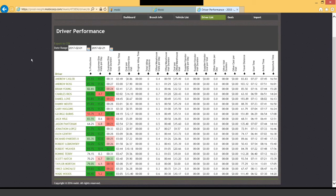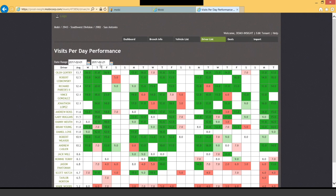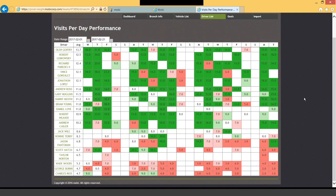So again, with this view as a branch manager, I can focus on any of these categories. And if I wanted to look at my customers' visits per day, I can click on that header, and it'll pull up a box of all of the visits per day across a period of time. So I can really drill into all the detail and see a snapshot, because everybody has a bad day.